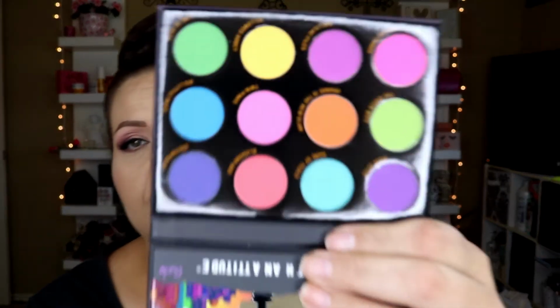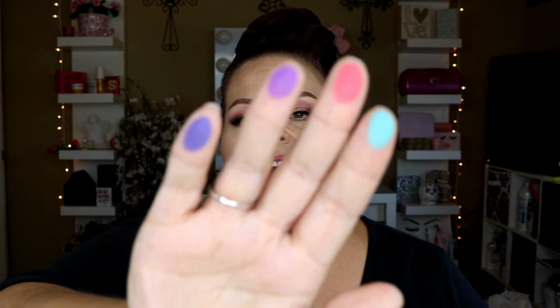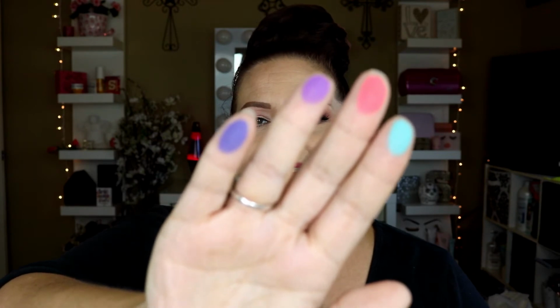So this is what it looks like. It's super gorgeous. I'll go ahead and do some swatches for you. We've got Miami Spice. Why I put that on that finger, I have no idea. Game of Teals, Blushing Bad. This is cute. And Dr. Blue. This is cute because they're kind of playing off the names of real Netflix series.